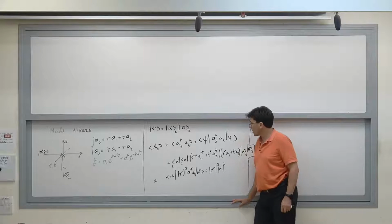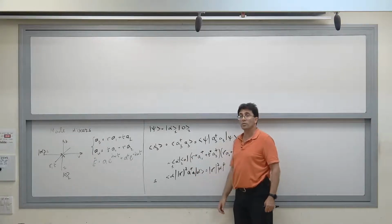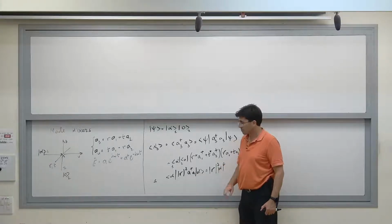Well, first of all, the daggers are on the back, and so you can operate them to the left, and when you operate a dagger to the left, it is like an annihilation to the right. Okay.